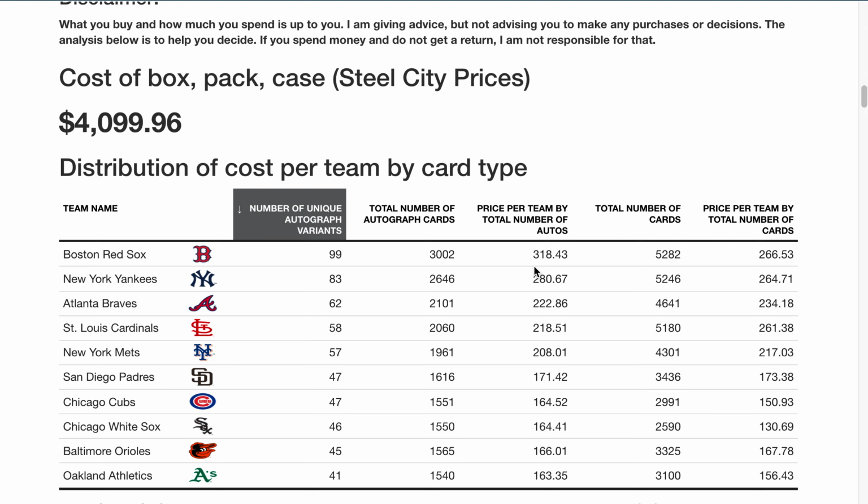Once you're paying a rate outside the probability of a hit, then you're gambling. That's basically the idea here. So if you want to ensure that maybe you're paying a fair market value, 318 is about what you should pay. And here's the top 10 for those teams by autograph.